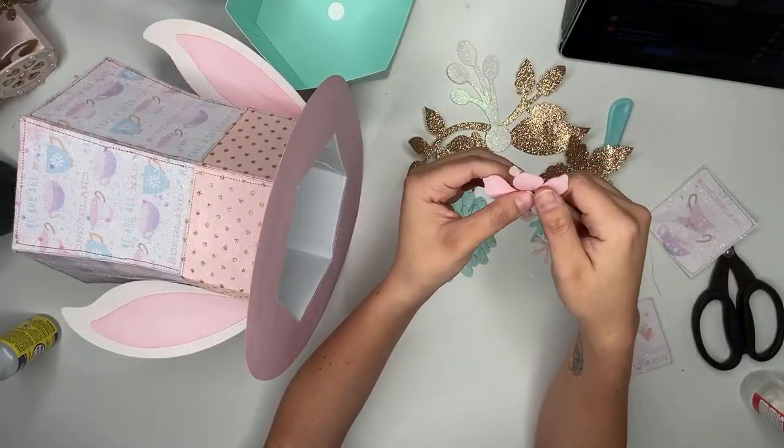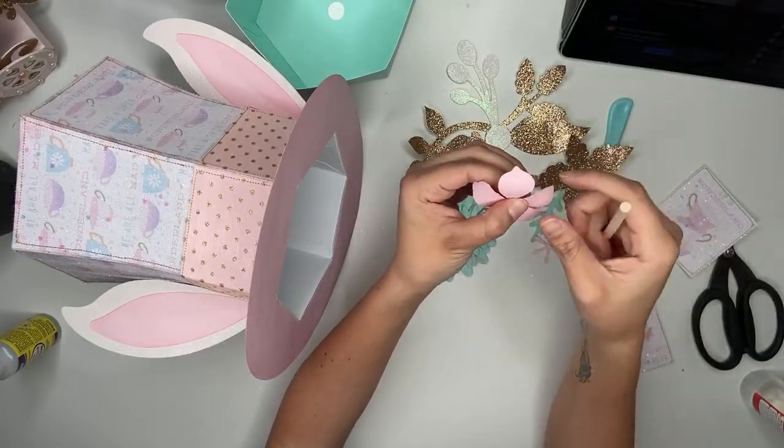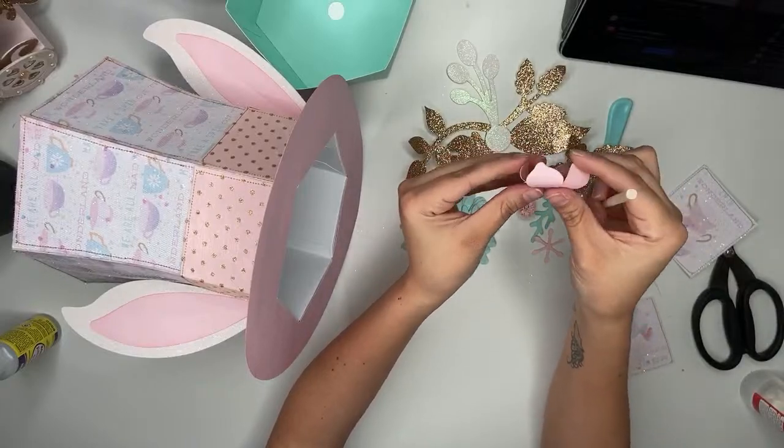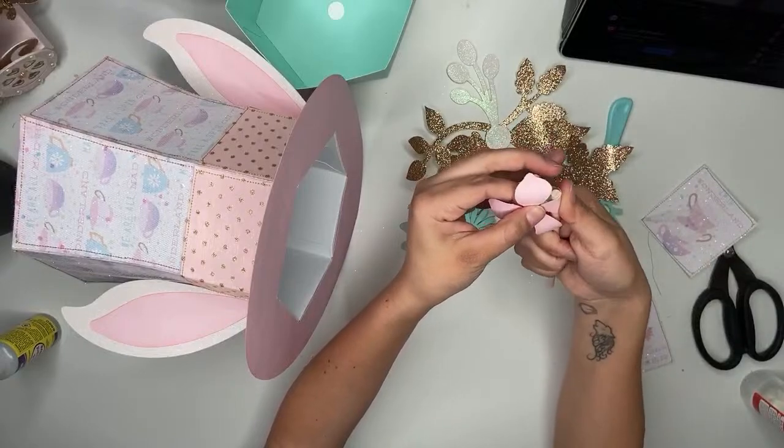See, yes, Lasagna, David Tutera. Yeah, I need to get myself that tool, because he makes all those pretty flower dies, right?